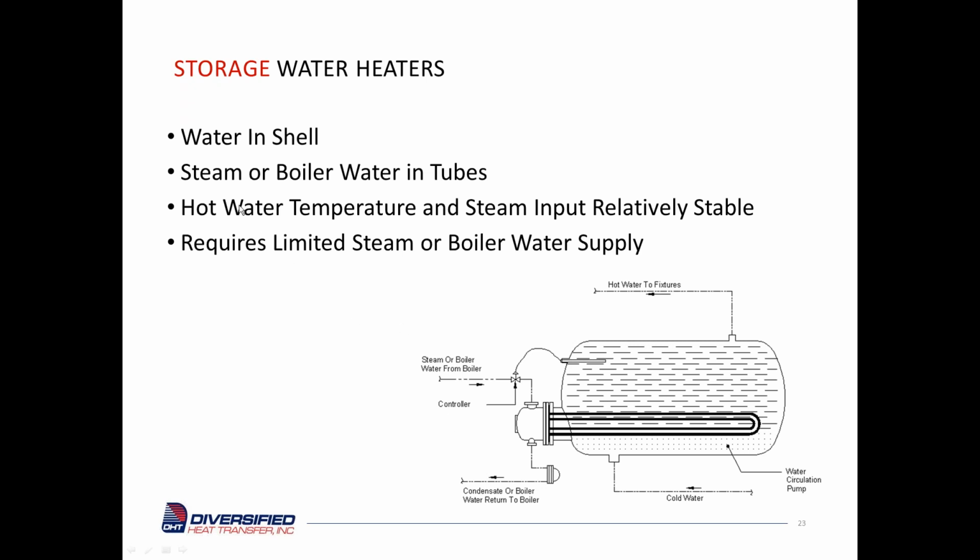And then also, they are easy to control because you have a large mass of water, so the temperature changes very incrementally as there's a large load put on it. The recovery time is relatively stable on it, and the hot water temperature and steam input are relatively stable, and it's much less. Smaller amounts of steam are required because the energy is already in the storage tank.